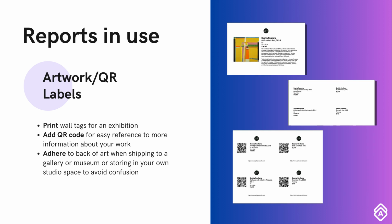And now a personal favorite. For upcoming exhibitions, you can create artwork labels and QR code labels. So these are great for both displaying on the wall or affixing to an artwork for easy reference during installations. We have small, medium, and large, and you can choose to include a thumbnail or a QR code, or include neither of the two and just have the information.